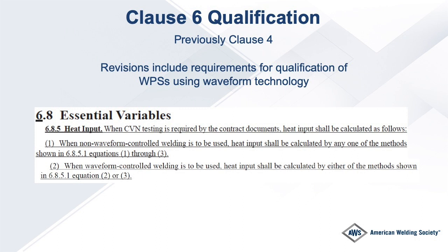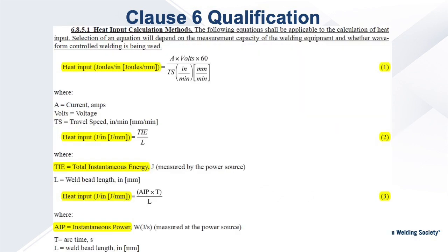For non-waveform controlled welding, any of equations 1 through 3 in the next slide can be utilized, but for waveform controlled welding, only equations 2 or 3 can be used. In paragraph 6.8.5.1, equation 1 is the age-old heat input calculation of amps times volts times 60 divided by travel speed. The new equations 2 and 3 are total instantaneous energy and average instantaneous power. These require meters or equipment that can sample at high frequencies to measure these values.